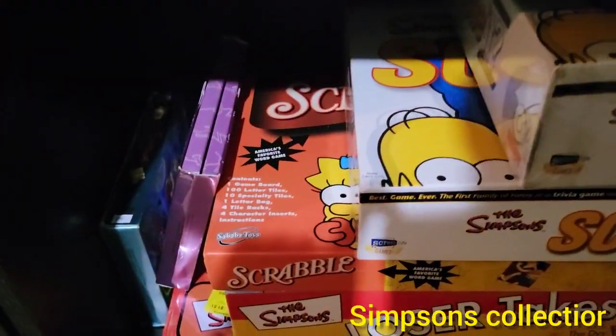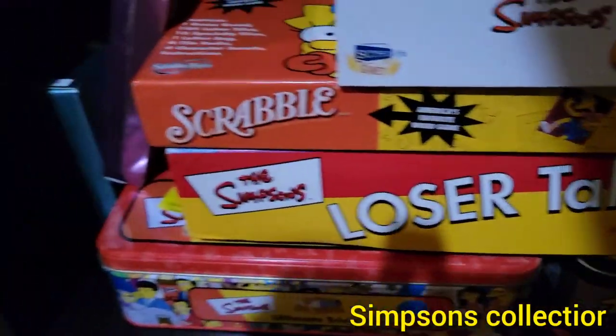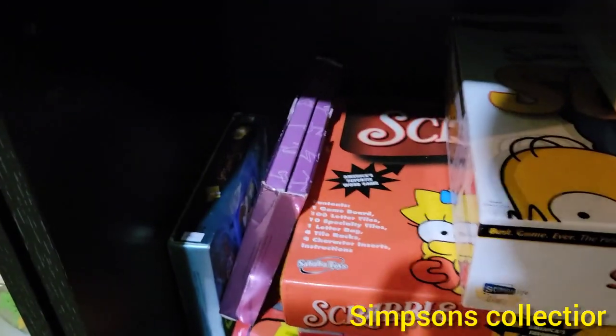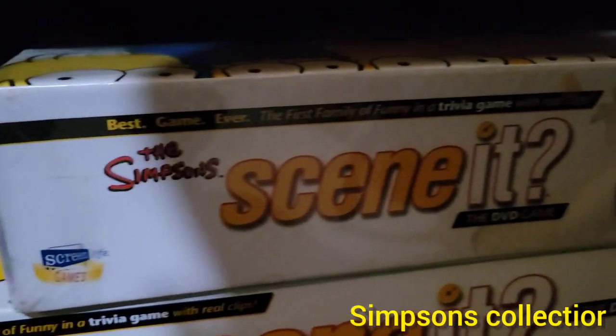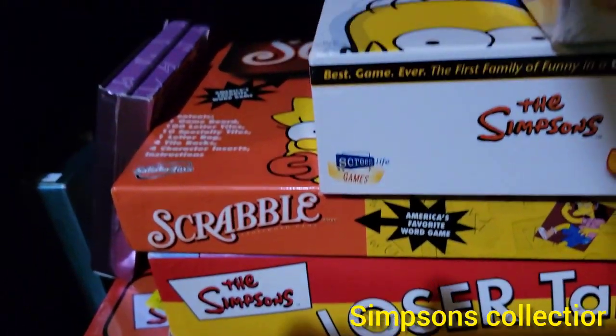Down below that shelf, we have most of my board games. It's where I store them because I don't know where else to put them. I'm not gonna drag any of them out, but we got a chess set right there. We got just a bunch of random games and stuff down here.